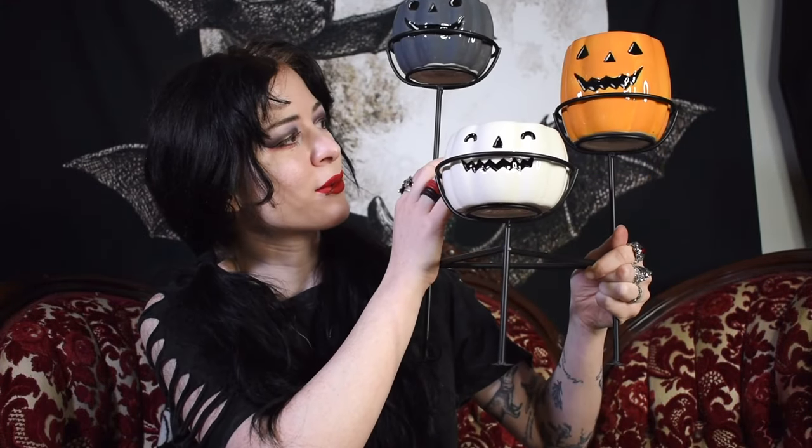Next up, let's go to Joann's. So the first thing I'll show you guys is of course this planter. I can't get enough of it. It is so cute. I love all the different facial expressions of each jack-o'-lantern. This was originally $49.99. However, I did get it on sale for, I think it was around $37.